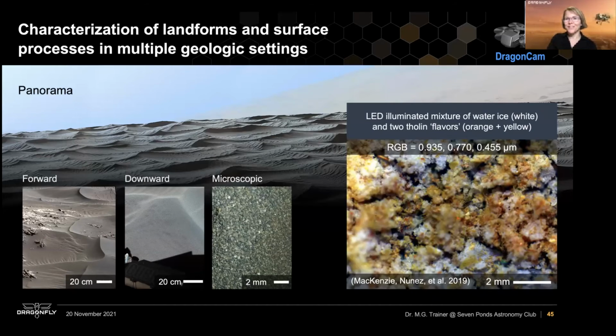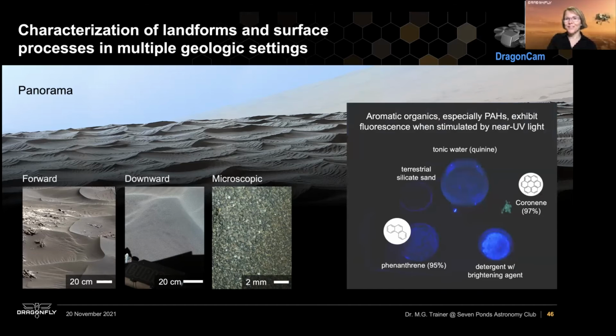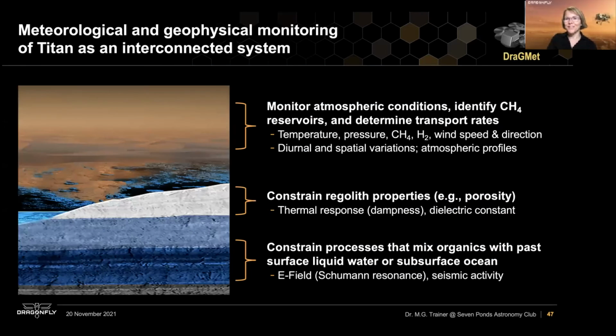And that's going to give us our first hint at the chemical diversity, the compositional diversity that we might see in a surface. This particular picture was taken in a laboratory with a prototype of those LEDs, showing what it looks like when certain kinds of organics that we think are analogs for what we'd find at Titan are mixed with water ice. And you can see how the different colors pop out. That's the first hint that you have that kind of mixed surface. We can also use UV light to illuminate them, and certain organic molecules really glow, and they fluoresce very well when you hit them with UV light. And so that's another way we'll do an initial assessment of that composition.